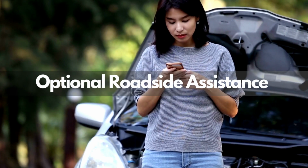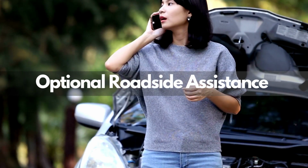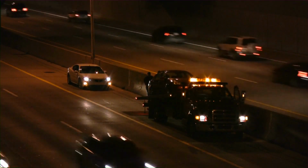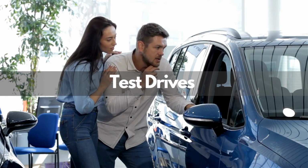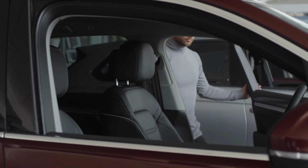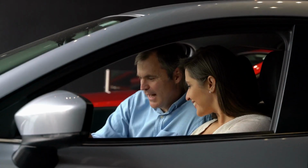Roadside assistance. Enjoy peace of mind with 24/7 roadside assistance, including services like towing, lockout assistance, and more. Test drive. Before you drive off, take the car for a test drive. Ensure it meets your expectations and handles well on the road.